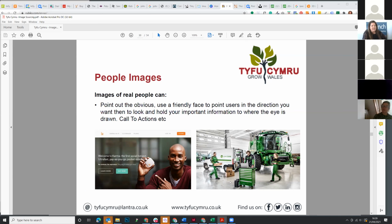People pictures, again, going back to John Deere, this is for his job employment page. He's got lots of different people doing lots of different things. Obviously, it's heavily branded, as it should be. But again, it shows the activity going on, and it harps back to how it could influence your workforce.